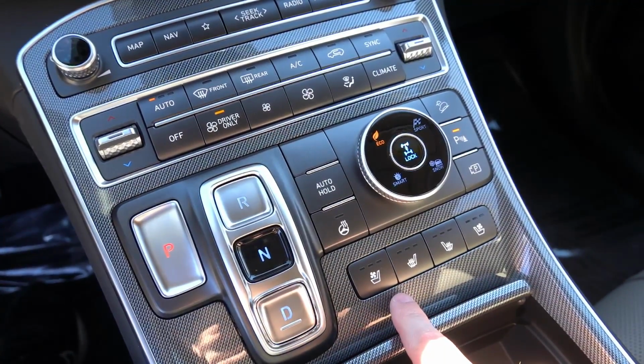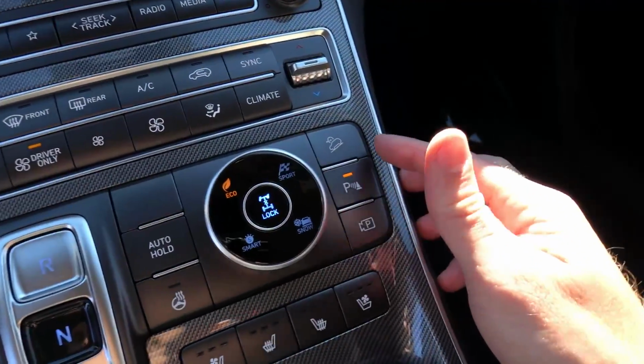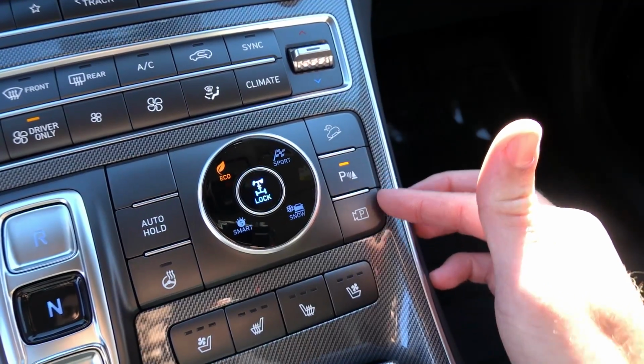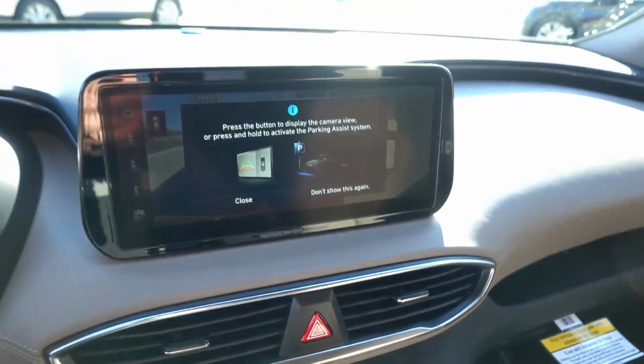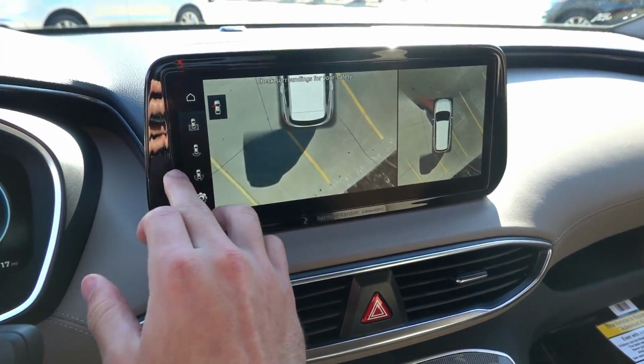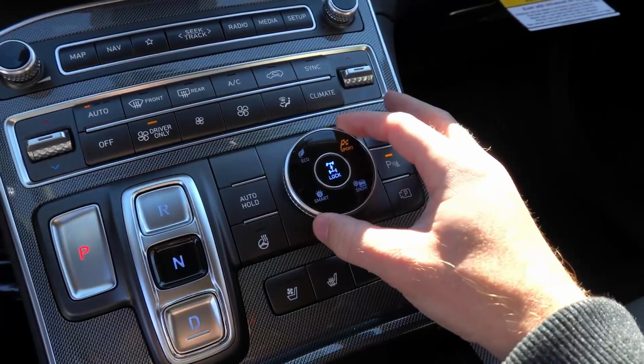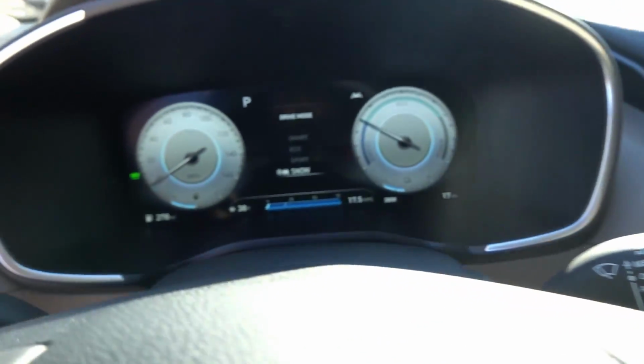Heated and ventilated front seats, heated steering wheel once again, auto hold, hill descent control, parking sensors on off, and here's your camera system, so you can pull up the cameras kind of by themselves, look at the cameras around the vehicle. And finally, you do have the drive modes. You have Eco, Sport, Snow, and Smart in this particular vehicle.